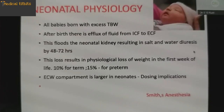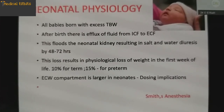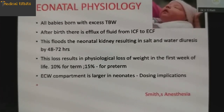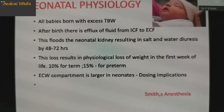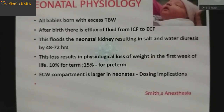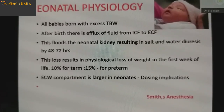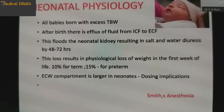A bit about neonatal physiology. We should remember that all babies are born with excessive total body water. And after birth, there is efflux of fluid from intracellular fluid to extracellular fluid. And this floods the neonatal kidneys, which results in salt and water diuresis over the first 48 to 72 hours of birth. And this loss results in physiological loss of weight in the first week of life.